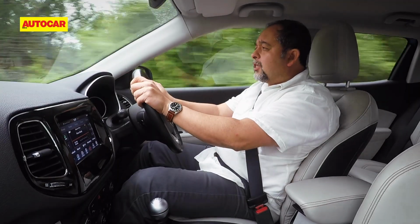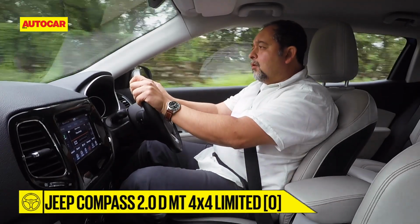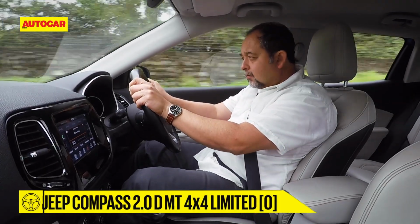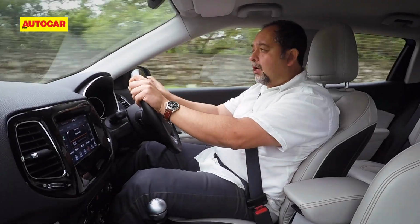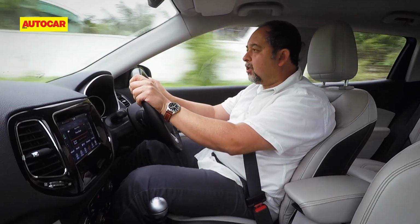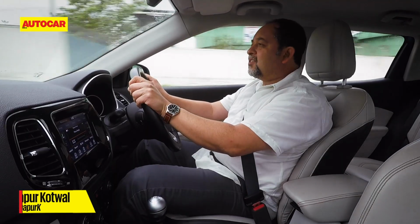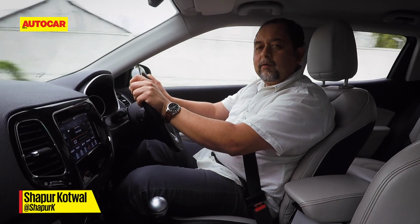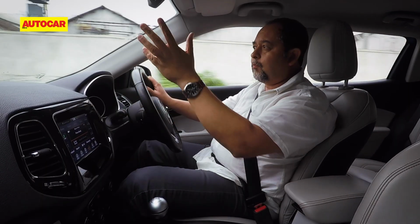Now, the Compass has always been a pretty grumbly and rough sort of diesel, especially when you put your foot down and load it up a bit. See that side boom that comes around 4,000? That's always there, and yeah, it does disturb you quite a bit unless you have something really loud playing on the audio system.